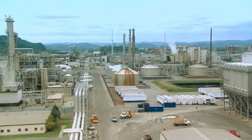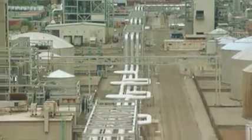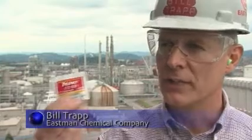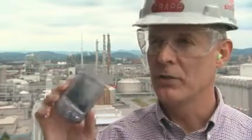At Eastman Chemical Company, we use gasification to produce intermediate chemicals that go into lots of end uses that consumers use every day. A couple of examples of that are Tylenol, which uses acetic anhydride made from coal here in Kingsport, and then LCD screens and things like TVs, computer monitors, and cell phones are made from coal.